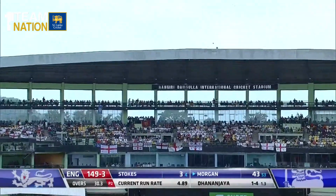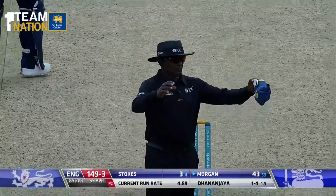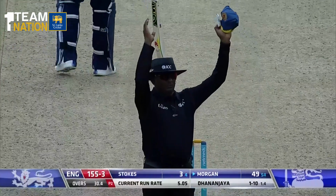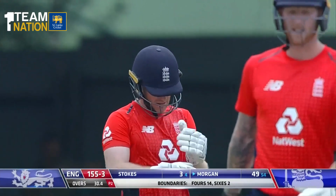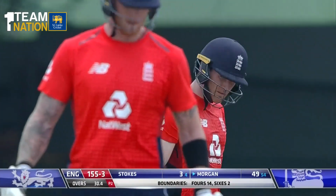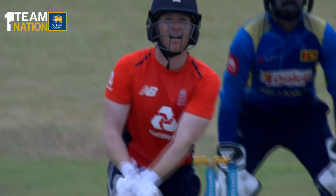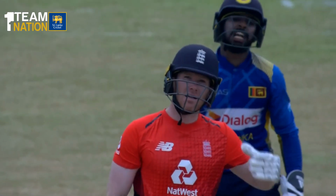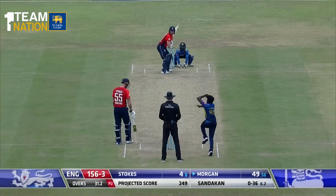This has gone high and gone all the way. Get out of jail shot from Morgan. The 150's up. There was pressure building. Good response. Counter punch from Eoin Morgan. That's a wonderful strike. Straight down the ground, high, wide and handsome. Very full, and he's got such power in his forearms and his wrists. Big bat. Lovely shot.